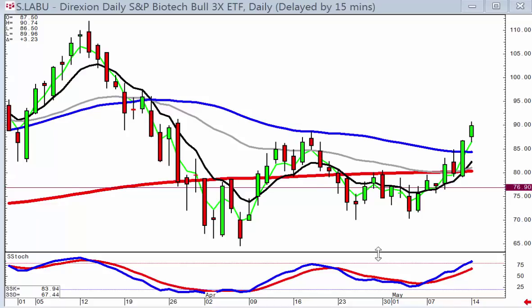Having the ability to analyze what's going on in each sector allows the candlestick investor to have their funds in sectors that have a much higher degree of probability of moving positive, as we can see in the LABU chart, the three times leveraged ETF for biotechs. You can see the frying pan bottom. You can see the breakout of the 50, which also coincides with the breakout of the frying pan bottom, illustrating that the biotech sector is acting very well. This is probably where you want to do your scanning to see which stocks in that sector are working well.